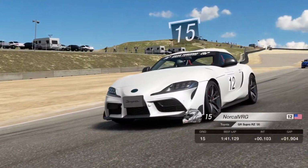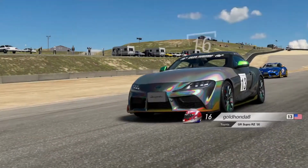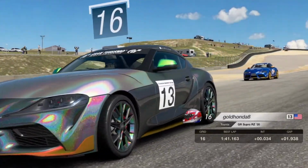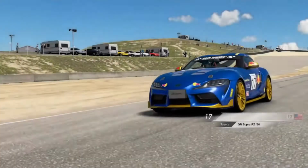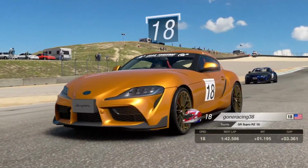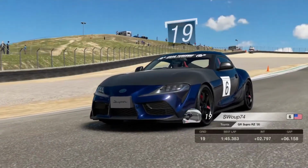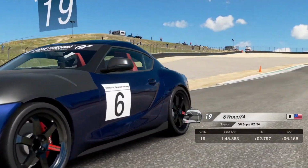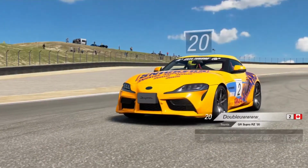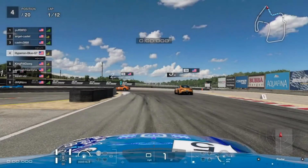15th place driver is NorCal BRG in the white Supra. Gold Honda 8 takes 16th place in an awesome style with his color shipped on it. LCR_Raptor is in 17th place with the Red Bull theme livery. Gone Racing 38 is taking on 18th place with a nice orange color style. S-Whoop 74 is in 19th place with a nice carbon hood. And W is in last place, with an awesome livery with a Snickers logo on it.